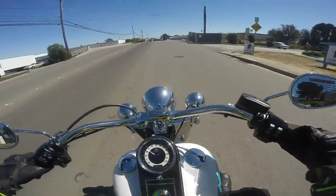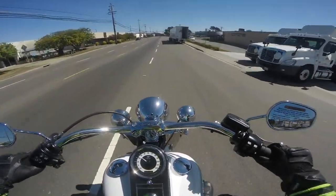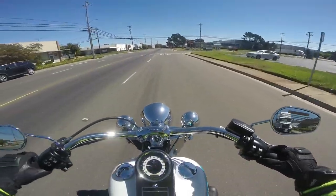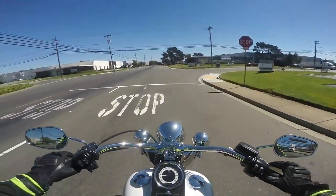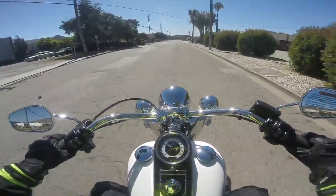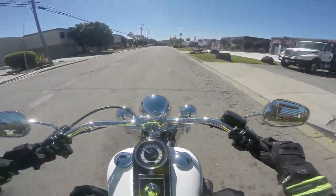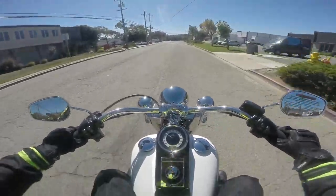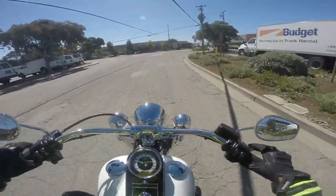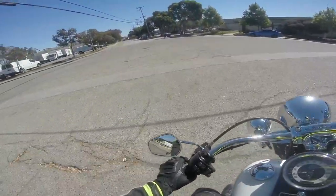Wow, this bike feels really, really good. What I was saying on the suspension, it's a Softail Deluxe, and the suspension on this is just very, very soft. I don't feel much of the bumps at all. It's probably the smoothest riding suspension I've felt so far all day. And the power of this bike is just as powerful as the other two that I rode. It feels really planted on the road. Extremely planted and extremely comfortable.